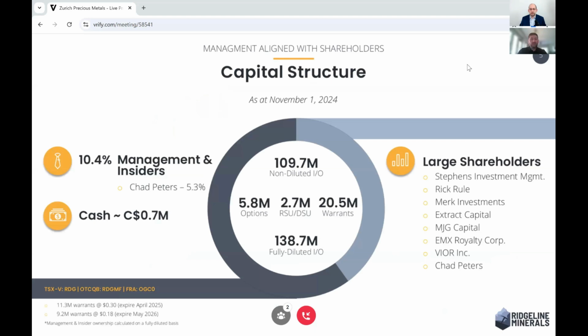Now, from a cap structure perspective on our shareholder base, we have some really great high net worth and institutional shareholders such as Paul Stevens, Rick Rule, Merck Investments, Extract Capital, MJG Capital, all a mix of high net worth and funds that believe in what we're doing. They're investing in the company for the long term, and they've been great supporters all the way along as we grow the company. Insiders and management own 10% of the company. I myself own 5.3%. I've put about $165,000 of my own capital into the company, buying stock, and I was also the founder and went without a salary for almost 2 years just to get this thing off the ground. So I'm very committed and motivated to make Ridgeline a success.